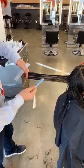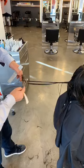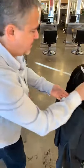Scoop that hair in, get that blade moving, using the side of the blade to keep it nice and soft.